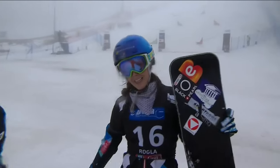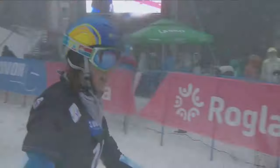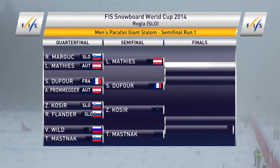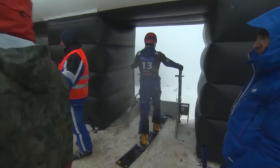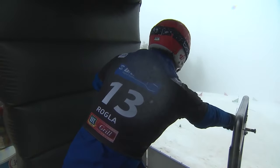So Dumovitz with the advantage, but it's just a small one, 0.08 of a second. Semi-final lineups for the men: Lucas Matthews against Sylvain Dufour, Zan Kozir against Tim Masnak. There is Lucas Matthews on the podium in Carezza. He was third there.